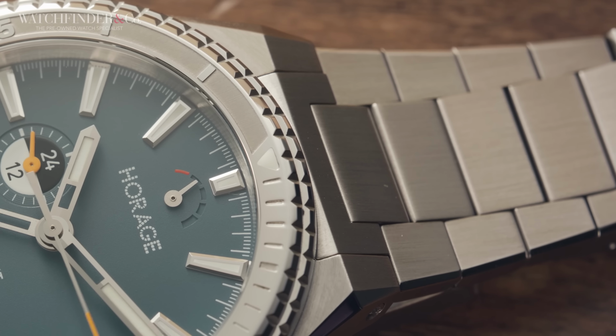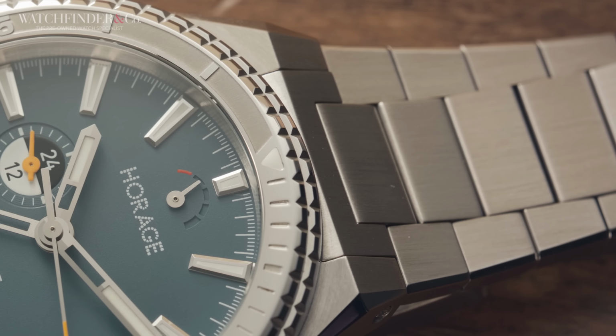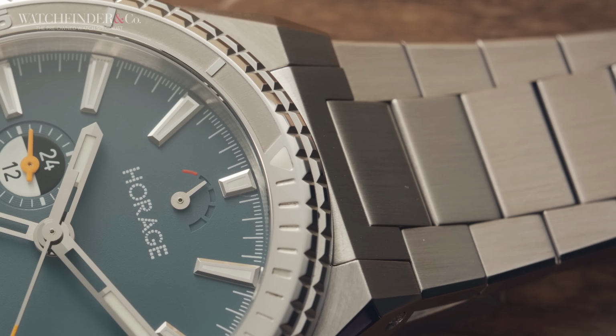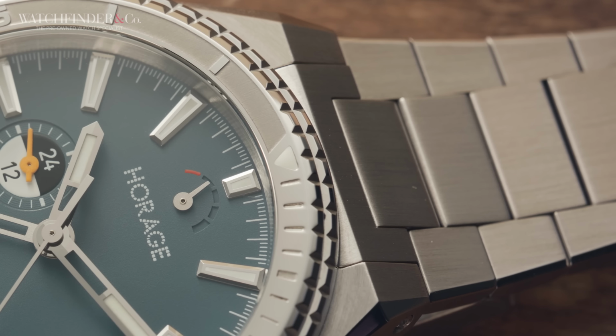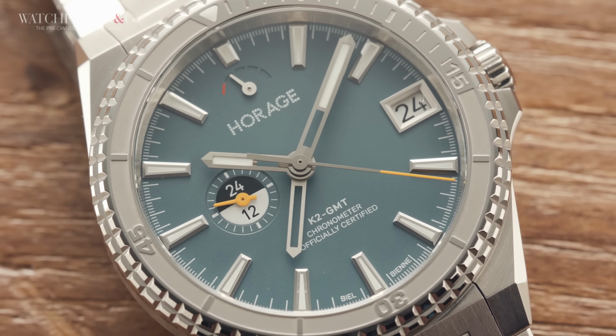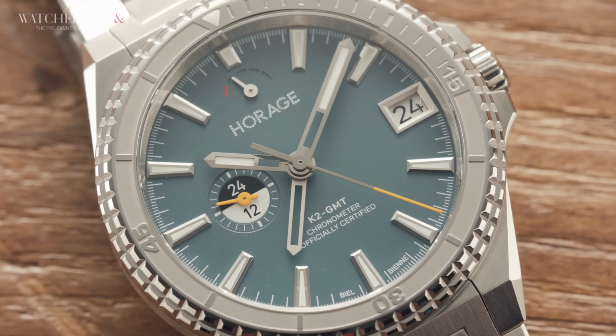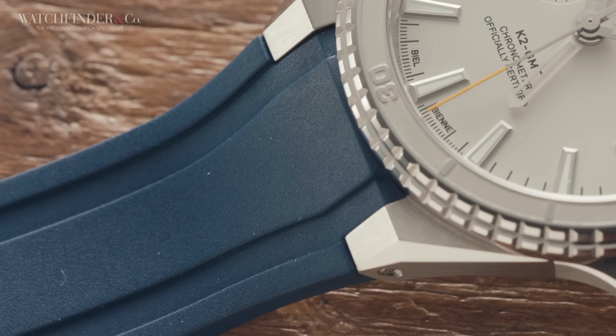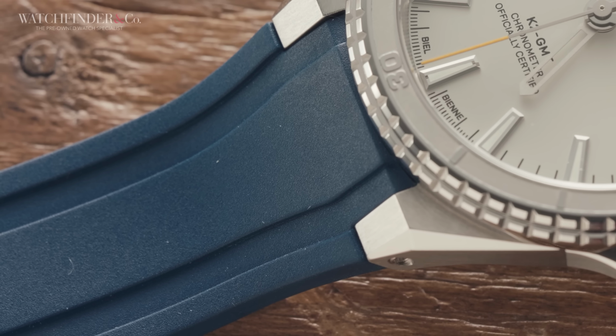You can also choose whether you want polished centerlinks for the full Rolex GMT Master 2 Scratch-a-thon experience, or brushed centerlinks like a sensible person. Dial of course comes in a selection of colours, including white and grey, plus 2 blues and a green. You can even choose what colour your complimentary rubber strap comes in.